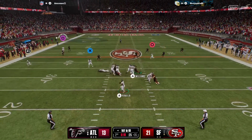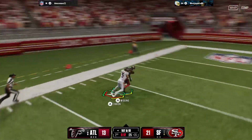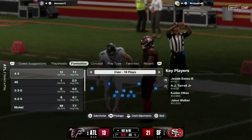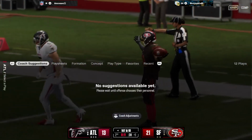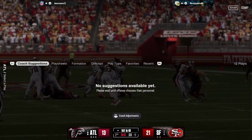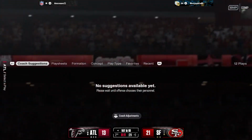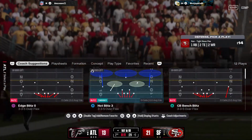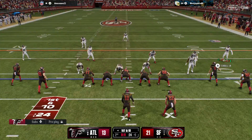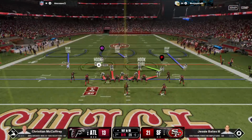Throwing is Penix. Now, deep ball for London. Oh, a huge mistake late in the half. It is intercepted. And the Niners are going to have it here at their own 9-yard line. And this is what comes when you decide to attack outside the numbers. You have to have a quarterback that's A, willing to make tough throws, and B, the arm strength to do it. He has the arm. I just think that one was a little too reckless, and they end up with a big interception.